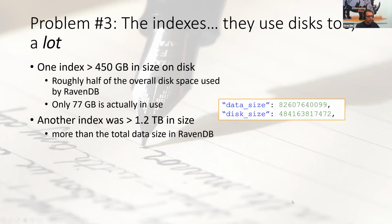And the other index was, I'm not even going to talk about it. That's just absolutely insane. Especially when you consider what is the impact of that in real world performance.